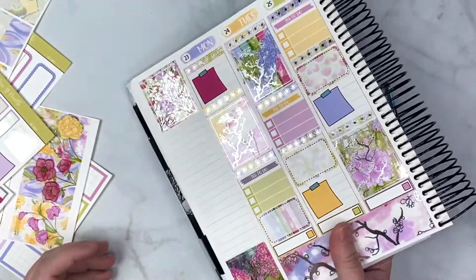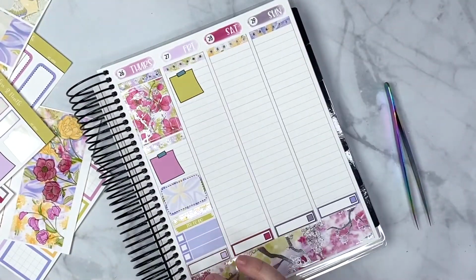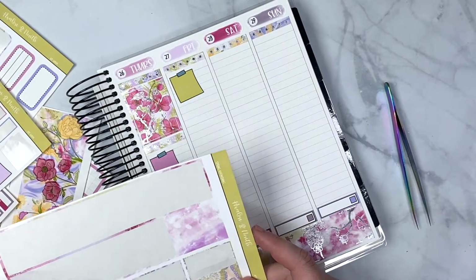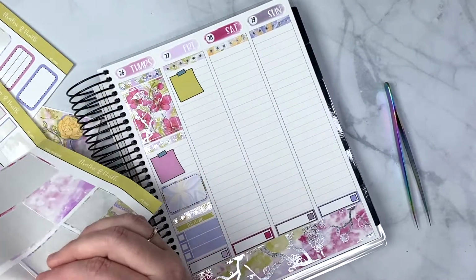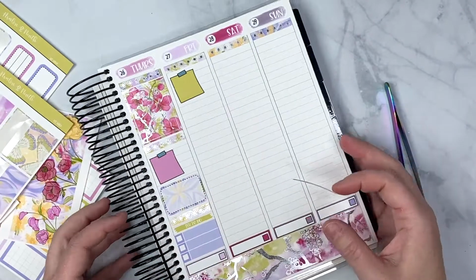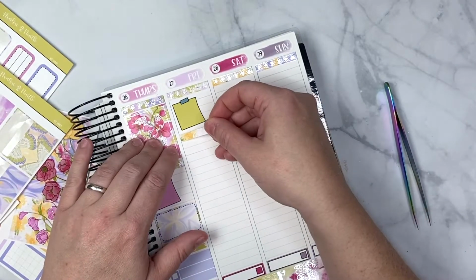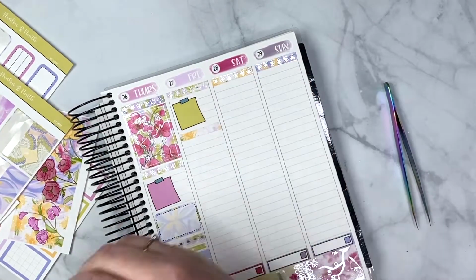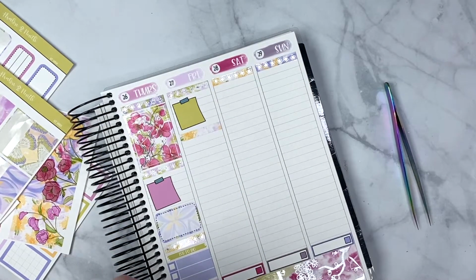So let's see what we got going on here. Okay. Just trying to not be too redundant in anything. Trying to keep it structured but unstructured and kind of random, but obviously there's a theme. Yeah, that's how that one works. So that's what we do.